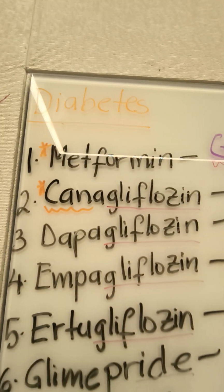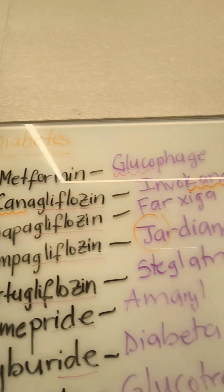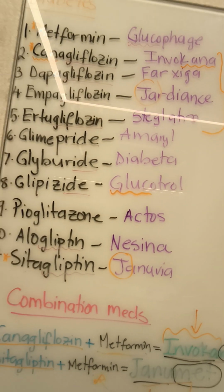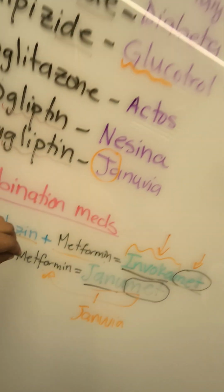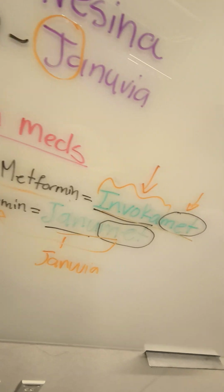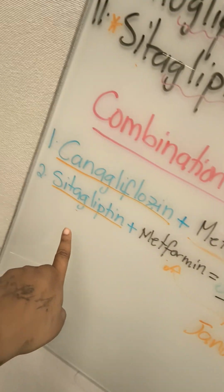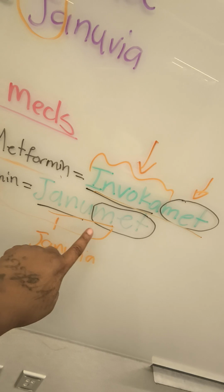Let's address them first. Metformin. Metformin is glucophage. Canagliflozin is Invokana. And the last one that has a star is sitagliptin. Sitagliptin is Januvia. The reason why those 3 specific medications are starred is because they also are combination medications. If I combine canagliflozin and metformin, I get Invocamet. Invoca comes from Invokana, and the met is simply for metformin. Sitagliptin is Januvia, and metformin, that gives you Janu-Met.